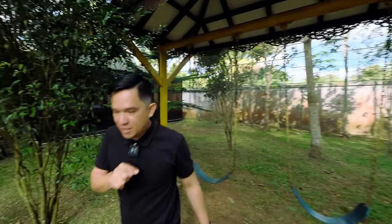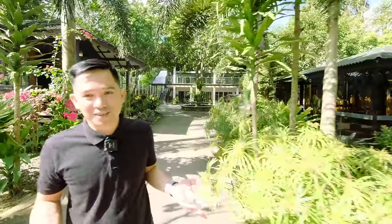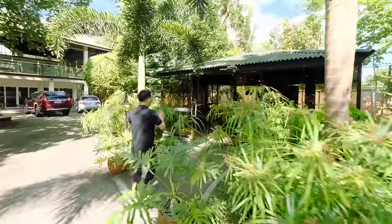So if you love singing, no? Seems like kasi si Benji laging kumakanta ng kwando, kwando, kwando. Of course, over here, you have a modern sing-along area.